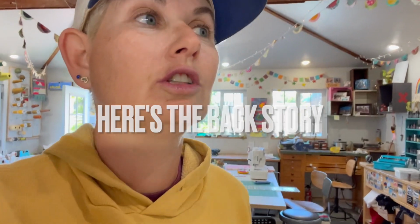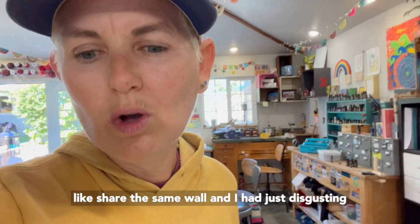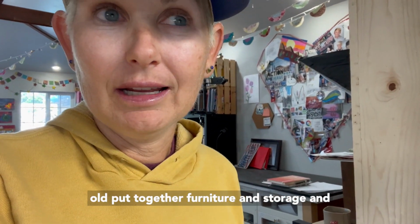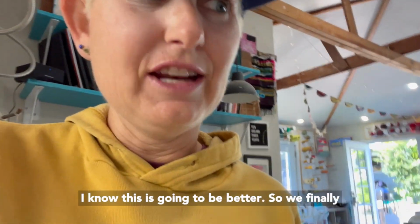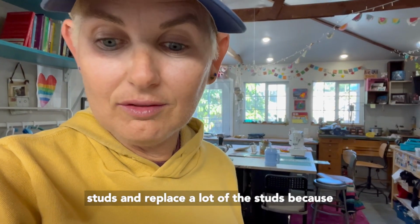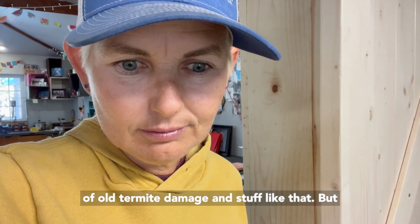It was a garage in our backyard. Had this crappy workshop next to it, like shared the same wall, and had just disgusting old put together furniture and storage and randomness. And I was like, we gotta change this. I know this is going to be better. So we finally did it, and we had to take everything down to the studs and replace a lot of the studs because of old termite damage and stuff like that.